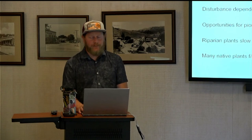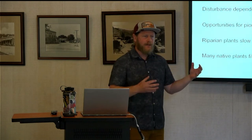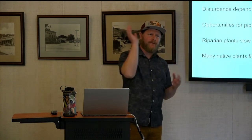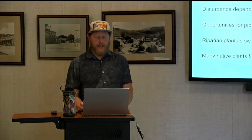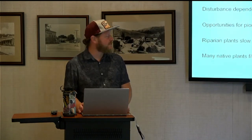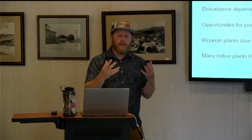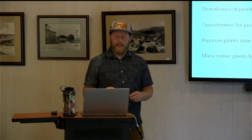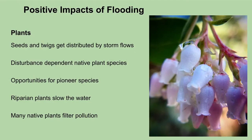Some plant species need disturbance. Disturbance in the gravel or a weird amount of moisture or a weird amount of sunlight that they're not used to kind of help promote their life cycle. So between those disturbance-dependent plants and pioneer species that thrive and will pop up in a freshly disturbed area, some of those early plants colonize areas that have kind of been cleared out. That happens a lot when there are floods.